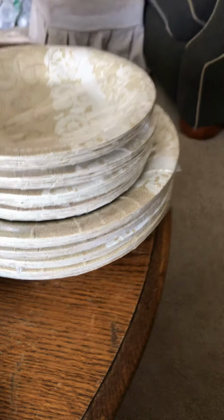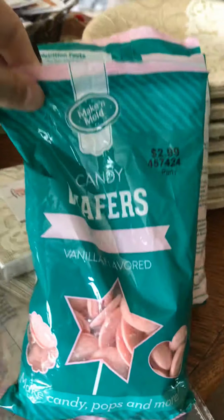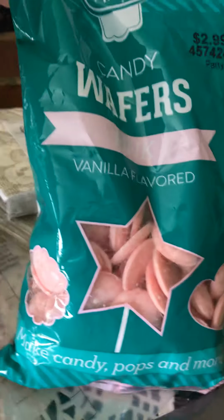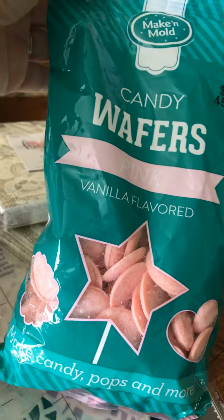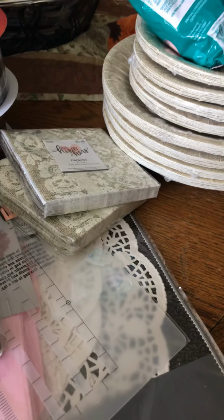Oh, and then one last thing at Hobby Lobby that I found. These were only $1.99, these candy wafers in pink, and I figured I'll dip something, I don't know what, strawberries, whatever, so that we have some pink at the bridal shower. So there you go. That's all the crafts I got.